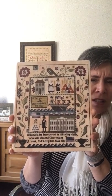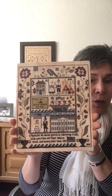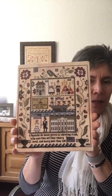I have some vintage hand painted, wood grain painted frames, two of them, and this one will go in one, and her companion piece that is not out yet, that was a retreat piece, I'm waiting for that, and that will go in the other.